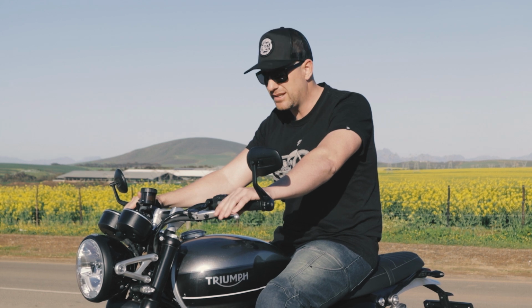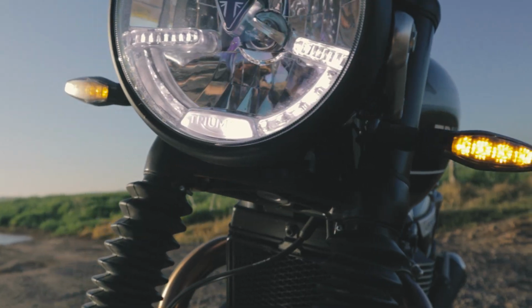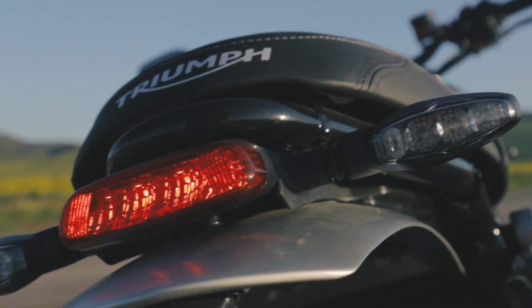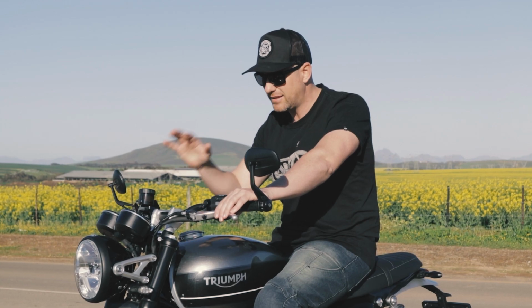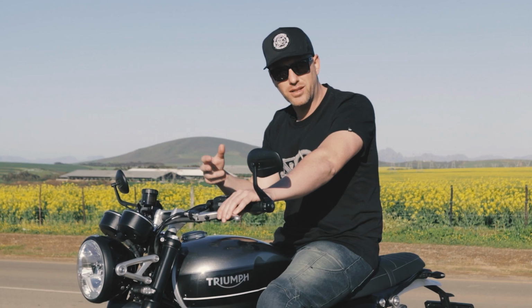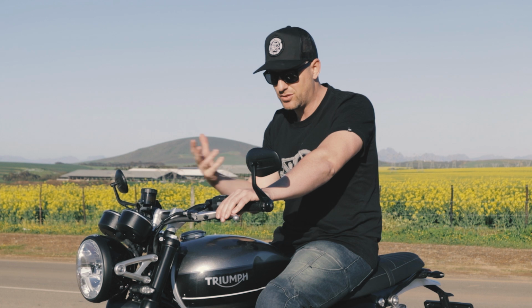And while we're speaking about lighting, headlights, indicators, rear light, rear indicators, all LED, super bright, look really great on this machine. And I really like that they've stuck with this retro look, but obviously with the modern underpinnings, giving you that performance and lighting that you really need.